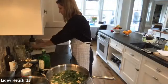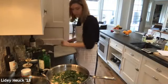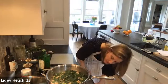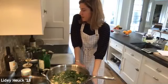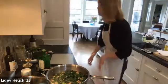All right, I'm just going to clean these scraps. I'm gonna lower the heat a smidge. And I'm gonna check on my chicken because I'm pretty sure something happened with the timer, so one sec.